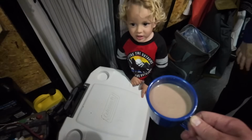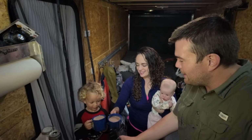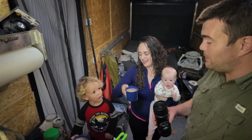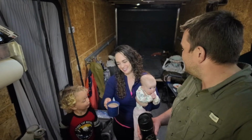Ooh. Does that look good? Yeah. Okay, we're going to put it right here for you, okay? Yeah. Cheers. Ooh, good job. Cheers. Cheers. For a fun camping adventure, huh? You're having fun? So this is our first camping trip in our toy hauler, and this is Blakely's first camping trip. It is.